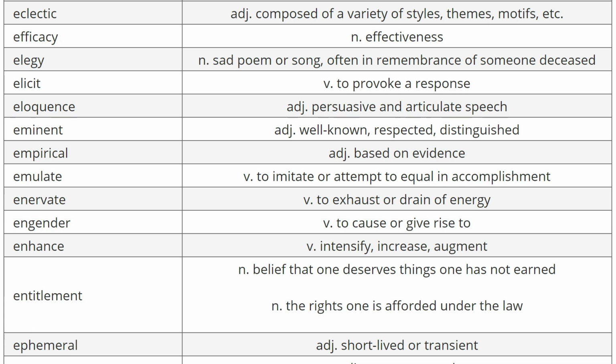To emulate is to copy someone. I always wonder the difference between emulate and imitate. Someone can maybe write that in the comments, but I think emulate just means to kind of copy someone's behavior. What do they say? To imitate or attempt to equal in accomplishment. If they're using the word imitate, it does beg the question, what is the difference between emulate and imitate? But as far as you're concerned, just know that emulate is another way to say to imitate someone, to copy someone.